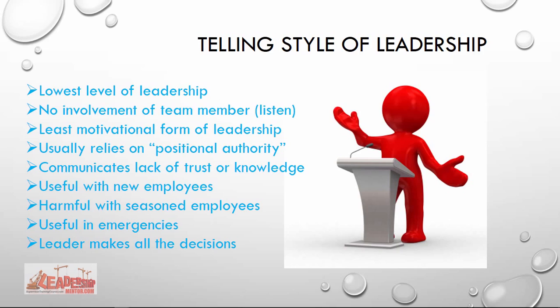So here it really relies on positional authority. And what we mean by that is the fact that if you have the title of supervisor, for example, the reason people do what you tell them to do is because you're in charge and you have that authority. So you're relying on that positional authority to tell them what to do. Communication lacks trust or knowledge, and again, because we're just telling people what to do, it really doesn't give people the sense of trust or the fact that you're leveraging their knowledge at all.